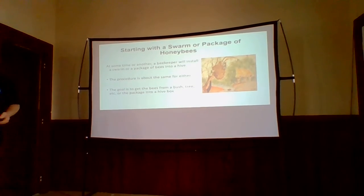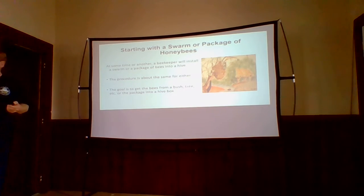Okay, starting with a swarm or a package of bees. A swarm and a package are about the same as far as how you start. If you're starting with a swarm or a package, it is nothing but bees. There's no frames, there's no honey, there's no resources. It's just bees and a queen. Okay? You can use the same process if you're starting from either one.